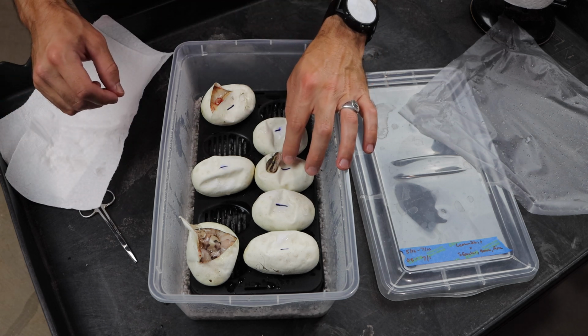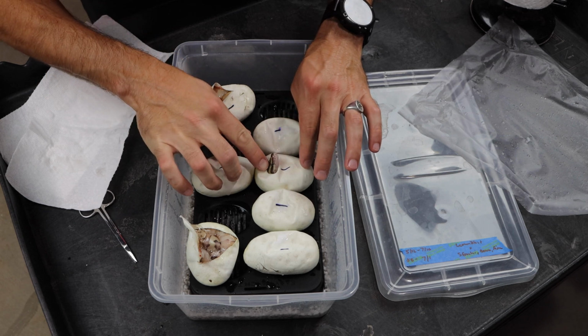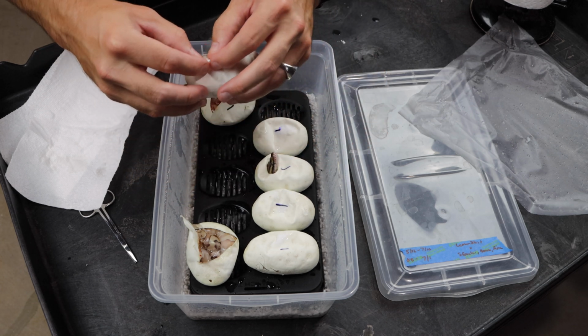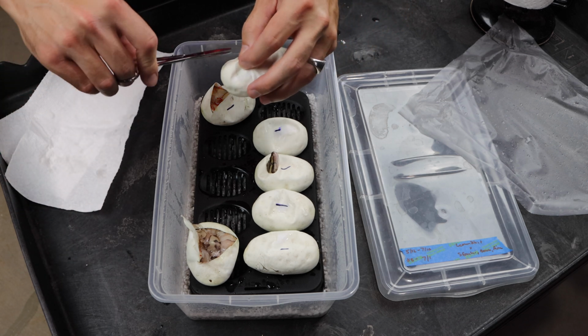This guy's still not going in. He's really dark, the snake here. Go in there. Go in there, buddy. Nope, okay. We'll move on to a different egg. Hopefully you're deciding to move before we get back to you.